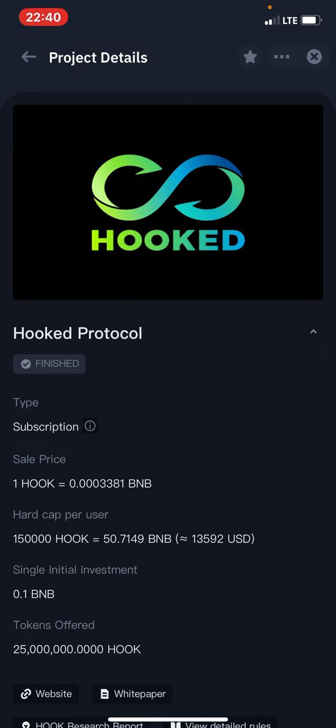I'm going to put it at 2007 times 5, 2007. This is going to be 5,004. This is going to be 10,000. This is going to be 11,000. Roughly, you will be spending 13,000 USDT to get this token.